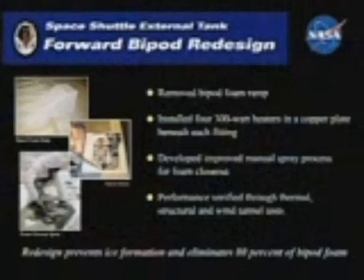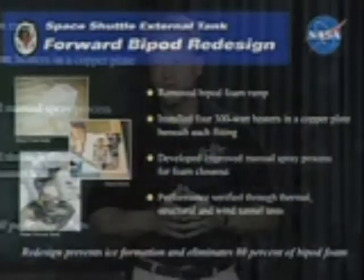Now, I'm going to touch a little more when we get into the flange on exactly what that entailed as far as the way we work with the foam and the way we lay the foam down and the rigor that we take in testing the foam out now versus what we did pre-Columbia. But let's suffice it to say at this point that as far as developing foam closeouts and the way we go about that, it has changed significantly since the Columbia accident.